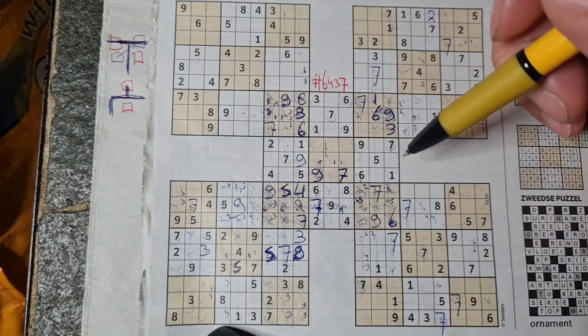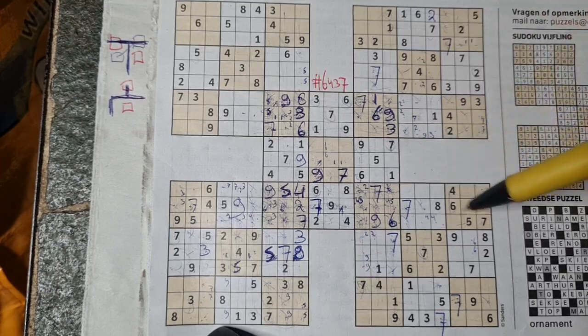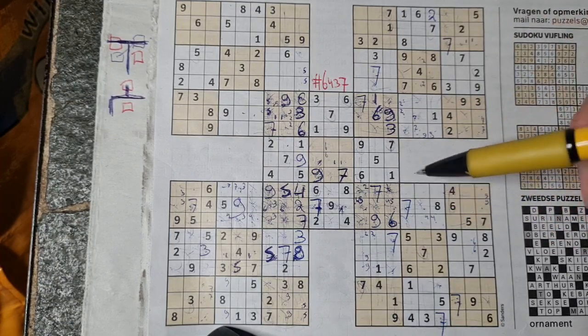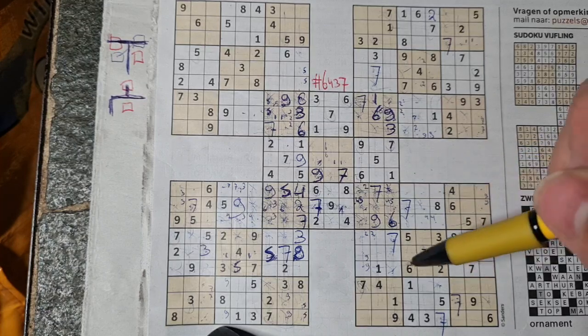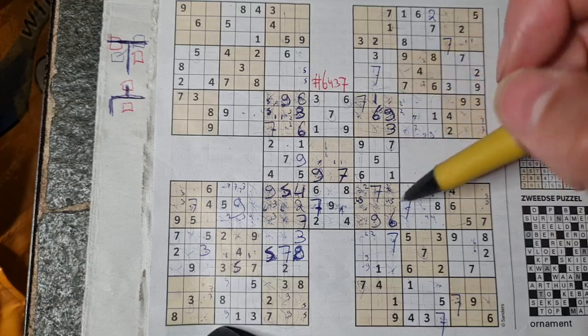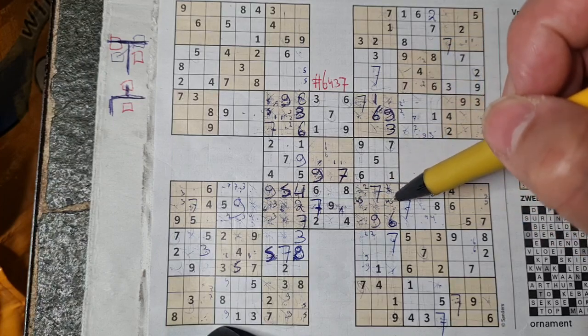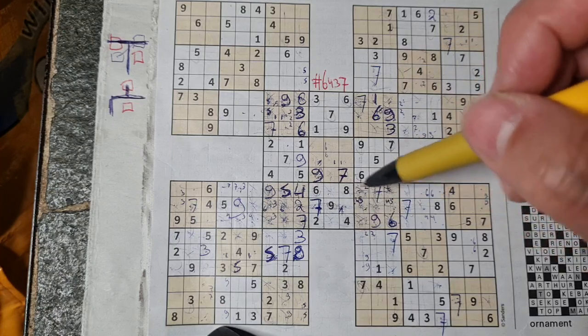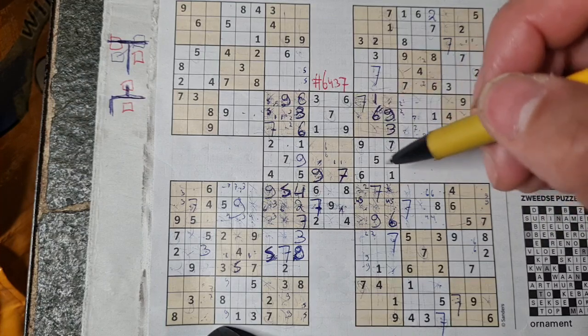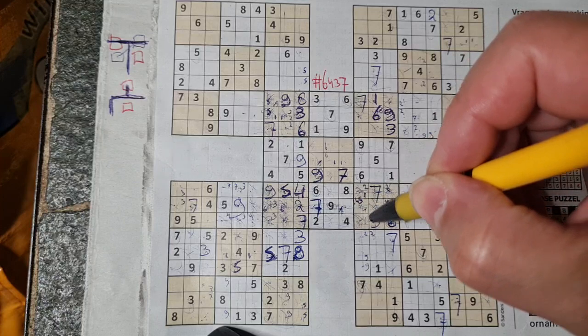Alright. 6 in the third row, 6 in the second row. So in the first row, the only 3 places left for the 6 should be here or there. You see a 6 in this column, no 6 there. 6 could be here, could be there. Okay, here we have a pair, the 4 and a 5. So 1, 2, 3, 4, 4 missing numbers. Well, the 1 could be here, could be there then.